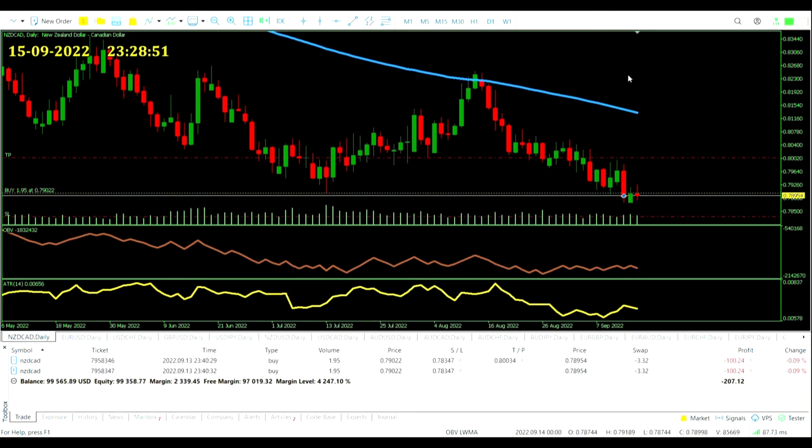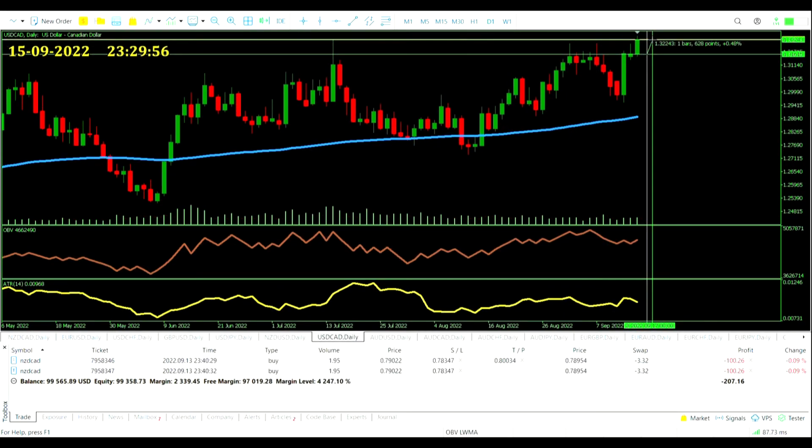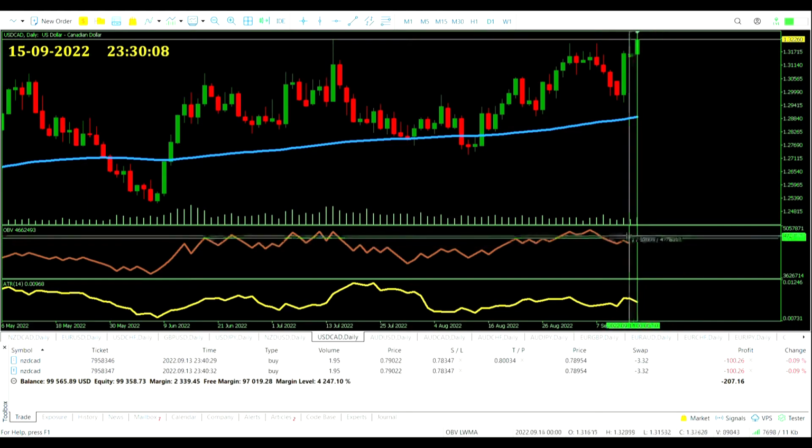Day 14 and our trade has flipped on us, but only just a little bit. Hovering around about just $100 down for each sub-trade. Still nowhere near the stop loss, but certainly not a lot of movement going on. Consolidation is what we see. US dollar, Canadian dollar, that has pushed today, heading up to the close. Gone about 0.5%. Still plenty of room on this divergence.